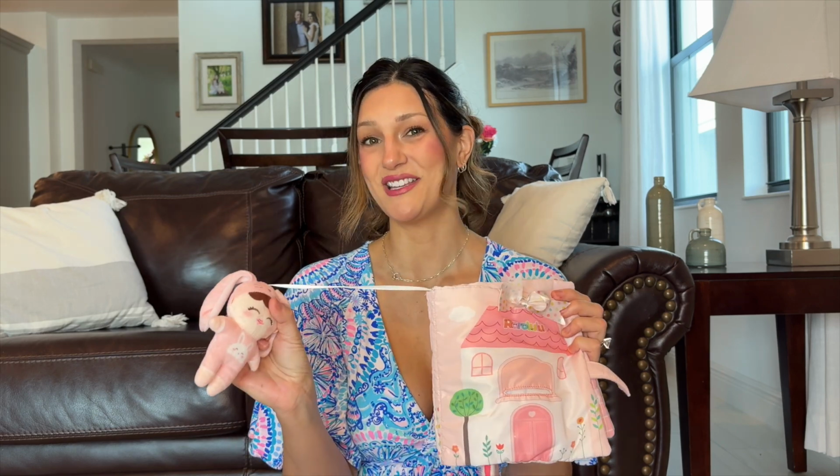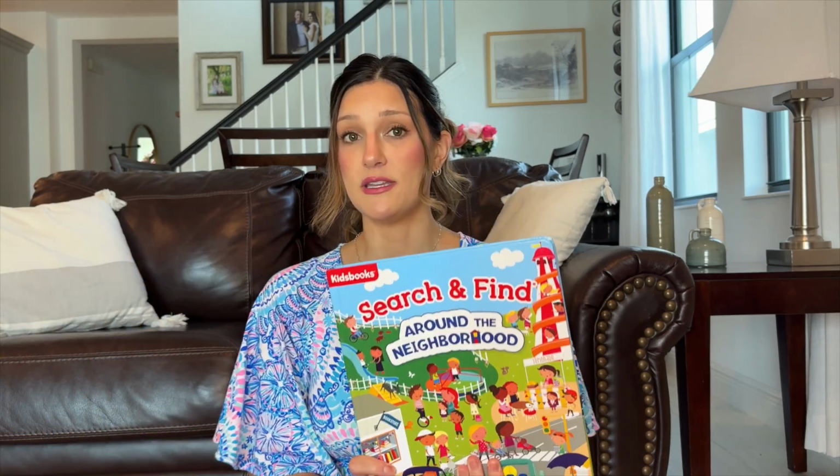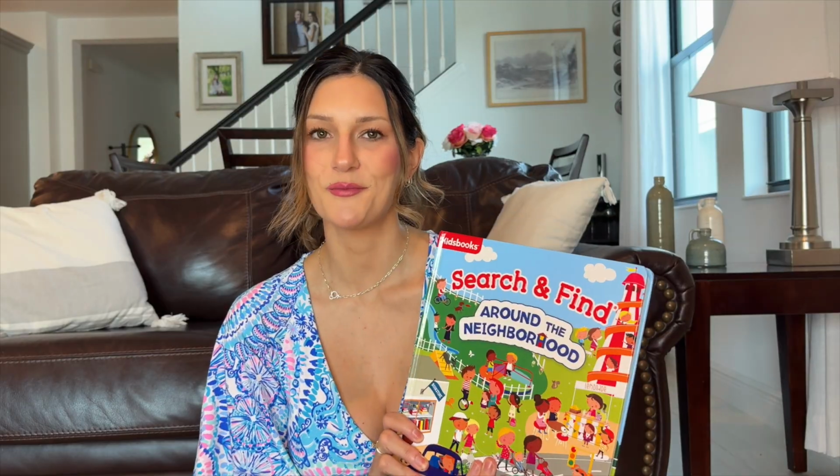We have a couple of versions of this. This one is the Roro Lulu book. It's good for the car, it just keeps her occupied, but again, because this is attached with a string, she won't lose it. Okay, and then the third book recommendation my daughter got recently, also from grandma.